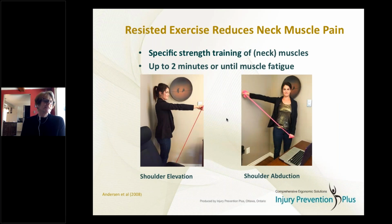This slide I put in, I don't want to spend a lot of time talking about it, but there were some nice studies that show that resisted exercise of the arms, elevating your arm with elastic bands or tubing, repeating the movement up to 2 minutes or until the muscle is tired, but using really good posture, actually relaxes those 2 really important muscles in the back of the neck that I talked about. And when they relax, the blood flows in. So people really experienced a reduction in neck pain when they did some resisted exercise once or twice a day.